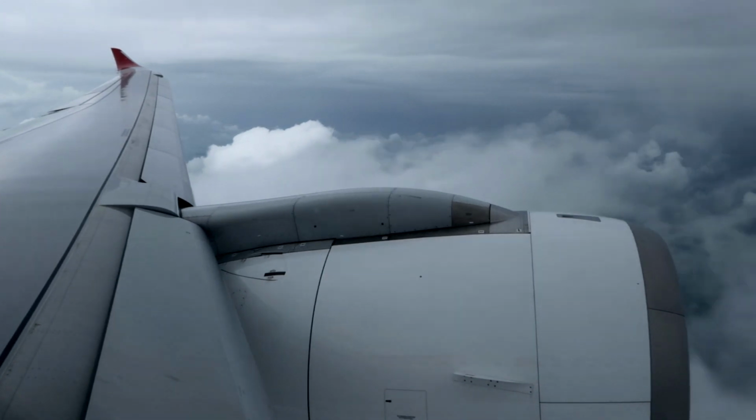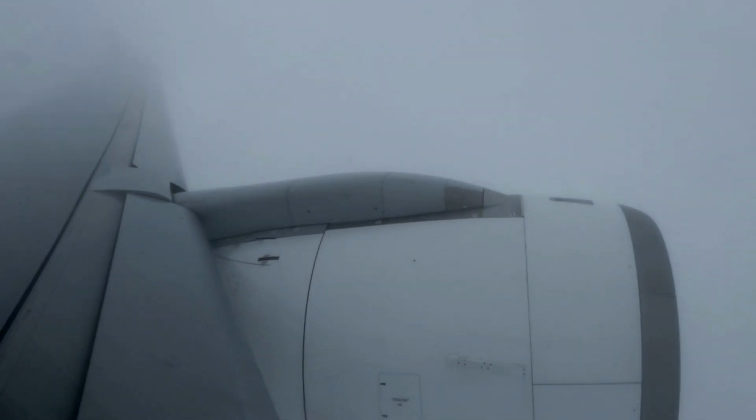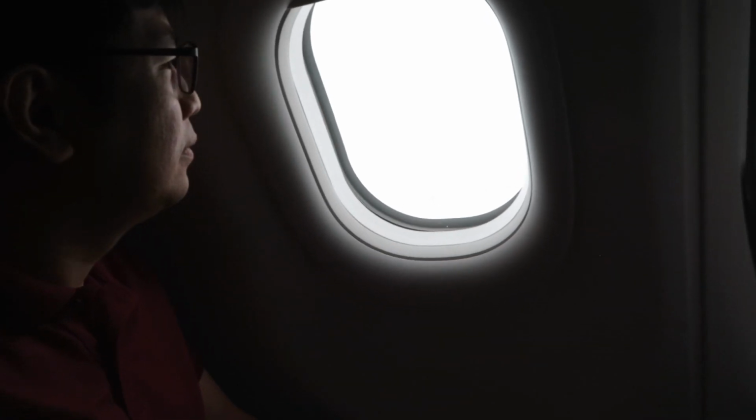And just before I finished my sandwich, our plane already started to descend, creating a bit of a bumpy ride as we passed through the clouds. Yup, the flight was just that quick.